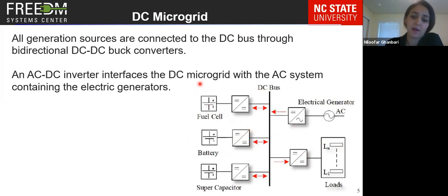You can see that we are categorizing the energy source systems into 3 items. We would have fuel cells, we would have batteries, and we would have supercapacitors. They all produce DC power and they are connected to the DC bus through DC-DC buck converters.